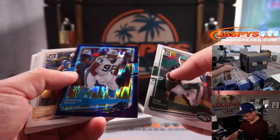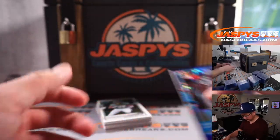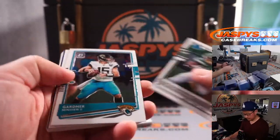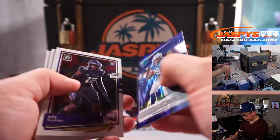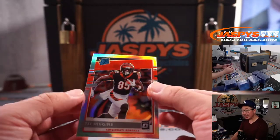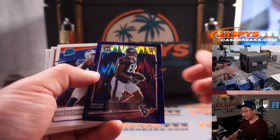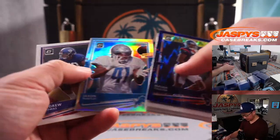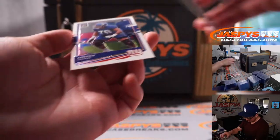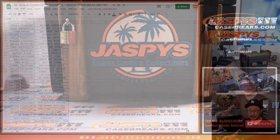So we got Derek Brown for the Panthers. Jonathan Taylor. T. Higgins, rated rookie hollow. Isaiah Coulter. And Andrew Thomas. All right, nothing too crazy there. But let's flip back over here.